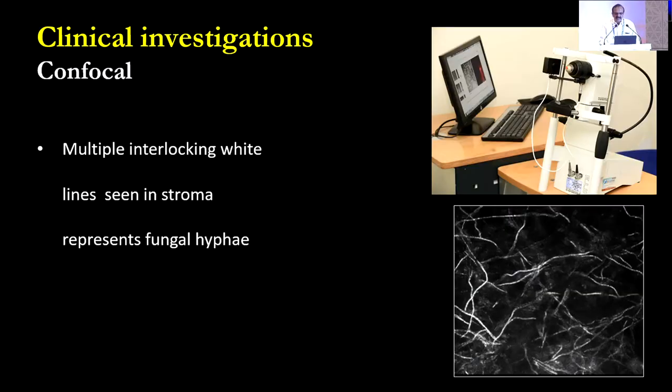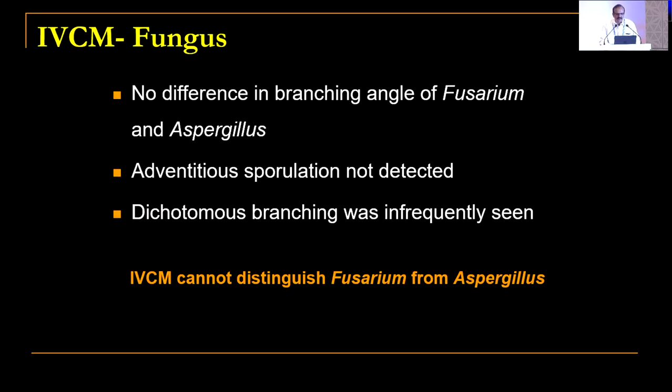In the clinical investigations, the only problem with confocal is they have stopped production of confocal. There are only 60 confocals around in the world. And the only big problem for that is there's no big market for this, and so this may be history. But confocal microscopy is very useful for acanthamoeba keratitis and fungal keratitis. It cannot be used to identify bacterial keratitis because the size is very small.